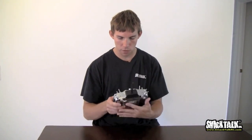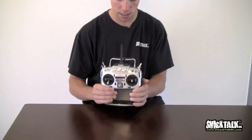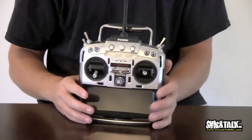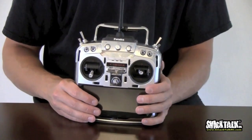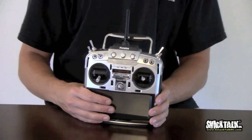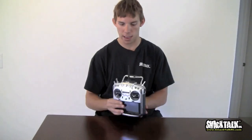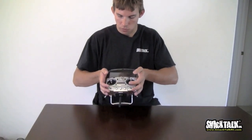But anyway, just the overall aesthetics of it. It's a really nice radio. It's a very solid feel to it. It's a little heavy. It's definitely heavier than any of the other radios I showed you today. But it's really nice. Some reasons why I think you guys would really like it if you're in the market for a high-end radio. Number one, the spacing this way on my hands feels really nice.